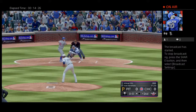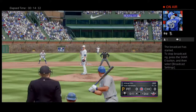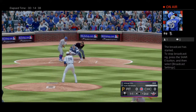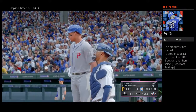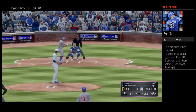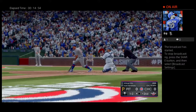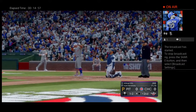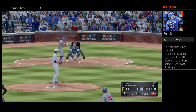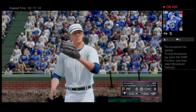And here now is Wilmer Difo, as he'll take a changeup here for strike 1. No score here as we play inning number 2. A ball and a strike. Swing and a miss out in front of a changeup. Really deceptive changeup right there. It died right before the plate, and he was left reaching for air. Misses, ball 2. I got the count, 2-2.